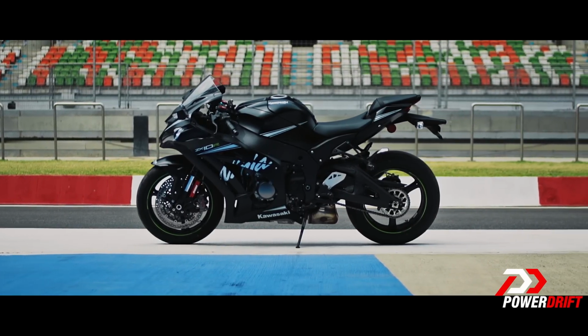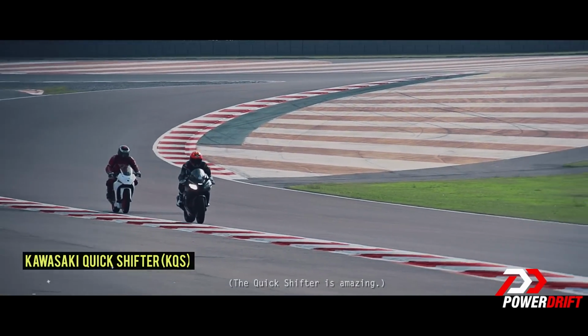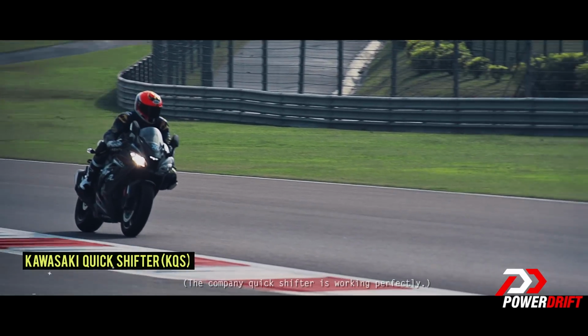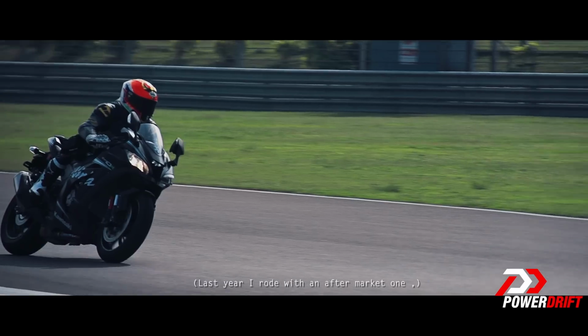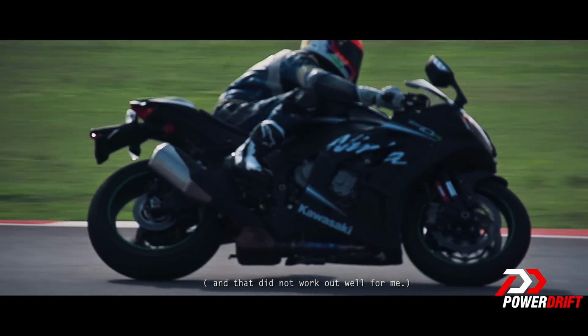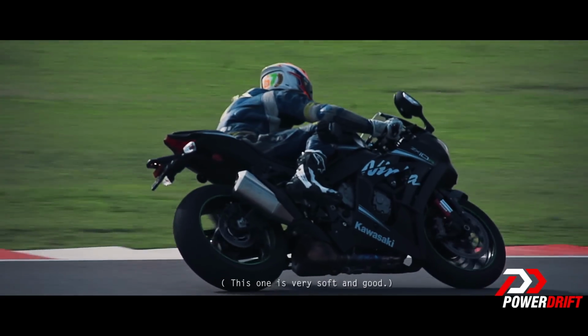What do you think of the quick shifter? Yeah, the quick shifter is amazing, because the company quick shifter is working perfect, and last day I rode some aftermarket. That one did not work that much, very hard. This one is very soft and good.